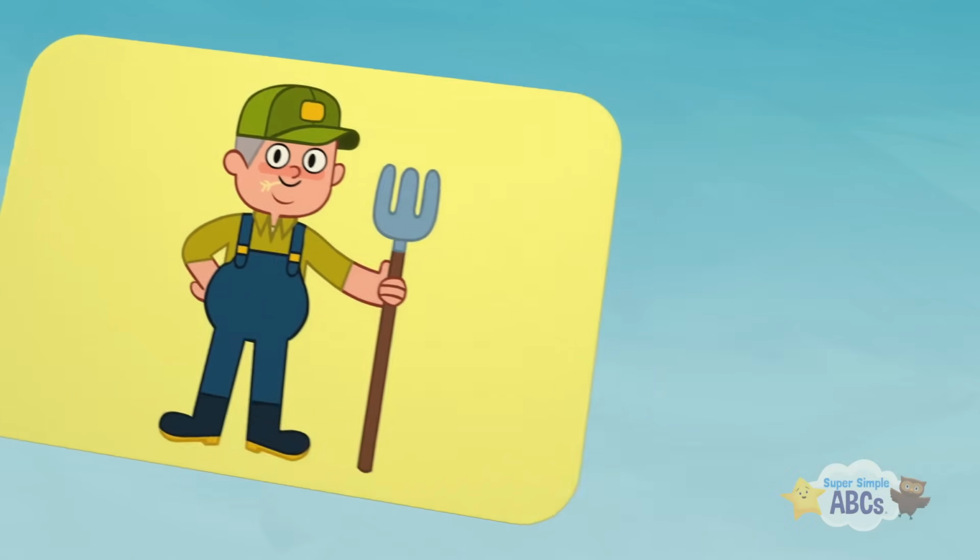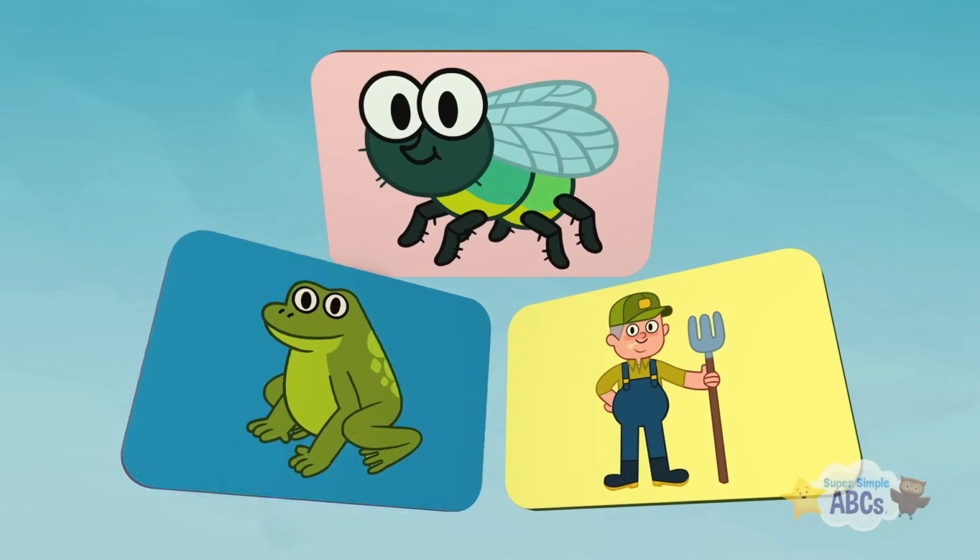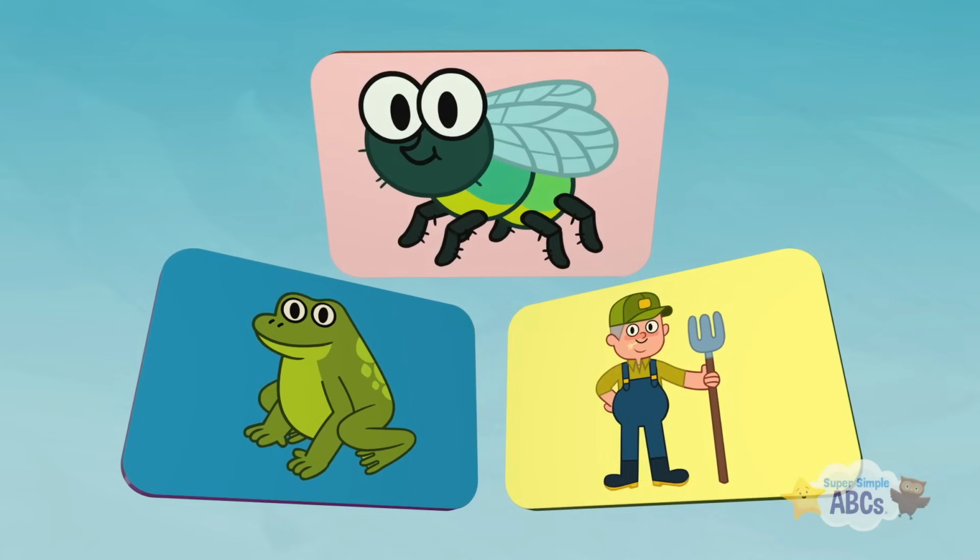Can you remember all of the things we discovered that started with the letter F? Frog, fly, and farmer. Excellent job!